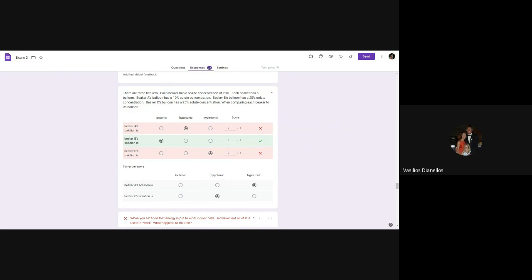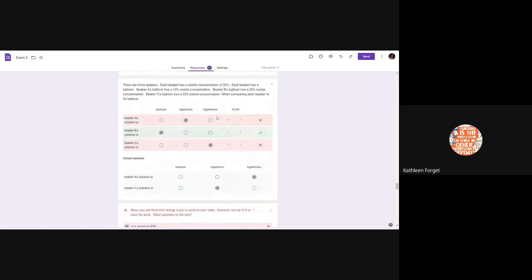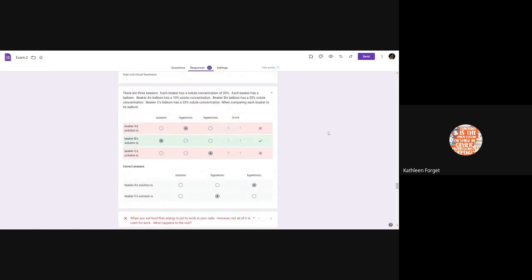There are three beakers. Each beaker has a solute of 20%. Each beaker has a balloon. Each balloon is 10%. I think what you did, and this is an easy mistake to make, especially considering there was a question like this on the study guide and I flipped it. Are there two of these questions? I think there were two, and both of them threw me. So I don't know if I got the other one right or wrong.